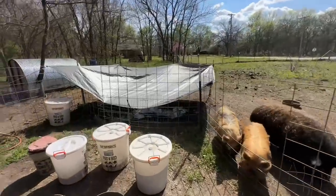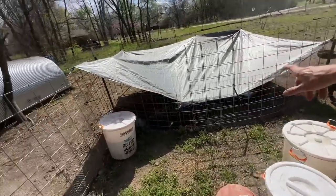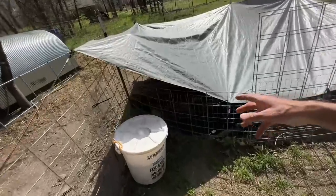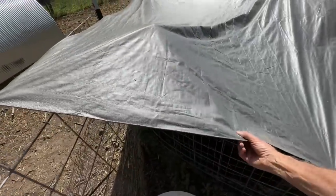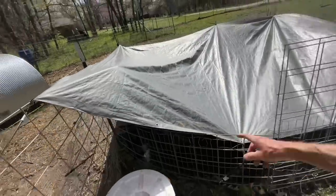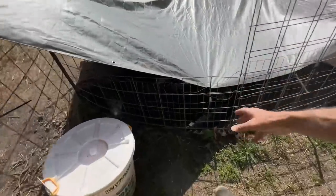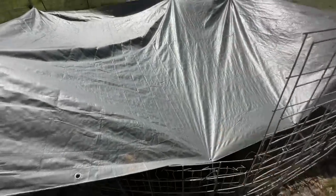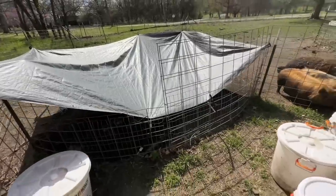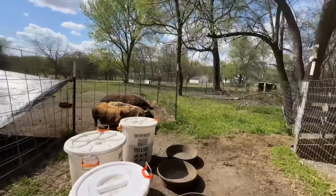Ta-da! I bought a 10 by 12 heavy-duty tarp. Last year, I had light-duty and it was tearing on me. So I put up 1, 2, 3 T-posts and strapped her down here, okay? And the water should run off here and then back into the wallow if it rains. I'll show you the other side of it here in a second.